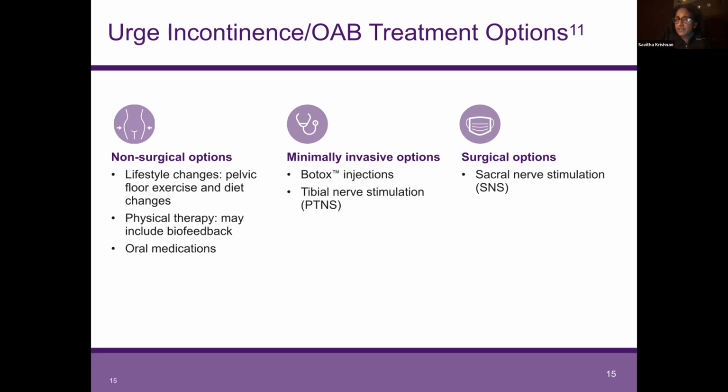We've got a second great in-office option, which is tibial nerve stimulation. This is where we put a little acupuncture needle behind the ankle and stimulate a nerve called the tibial nerve. We do that once a week for 12 consecutive weeks, 30 minutes at a time. After 12 weeks, about 72% of patients will see an improvement in their symptoms.